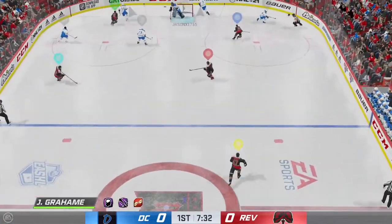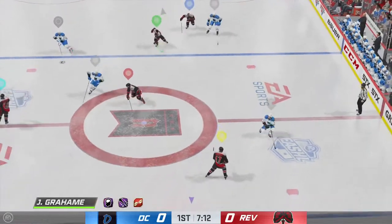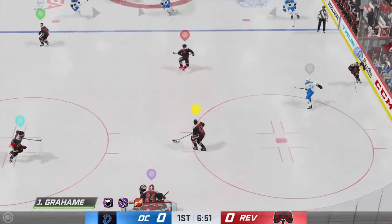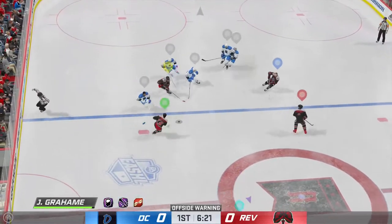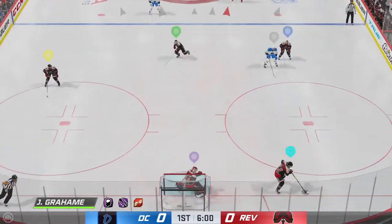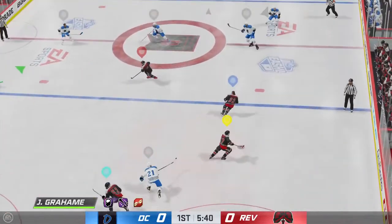Throws it in. Toronto's got it behind the net. Angles it over to Holden. And now he tries to get it across to O'Brien. Couldn't connect, although not exactly an ideal pass to begin with. Toronto's playing it through center. Now a quick pass to Biggs. Can't get a hold of that pass. Slides the puck over.